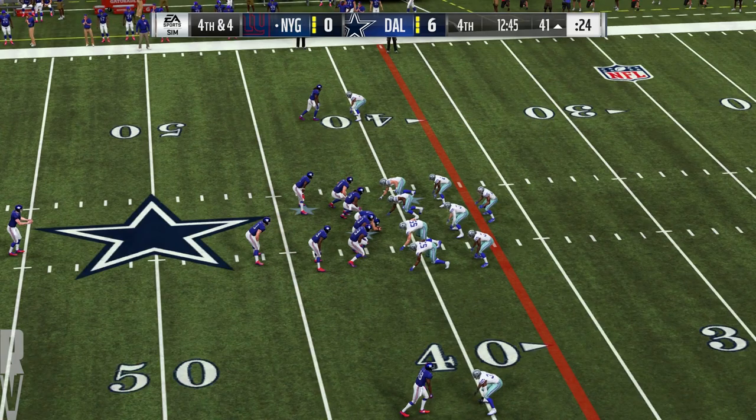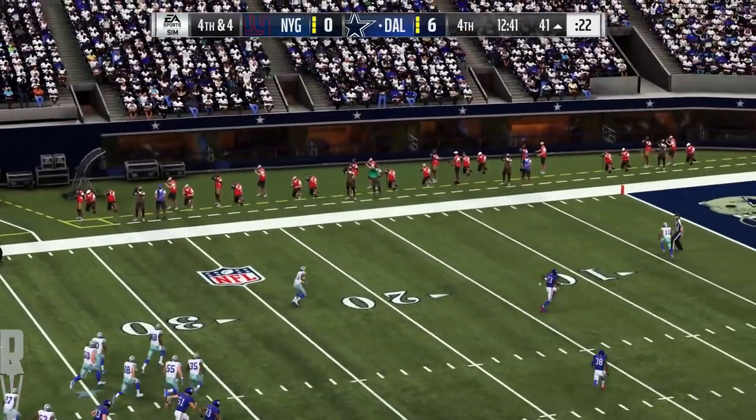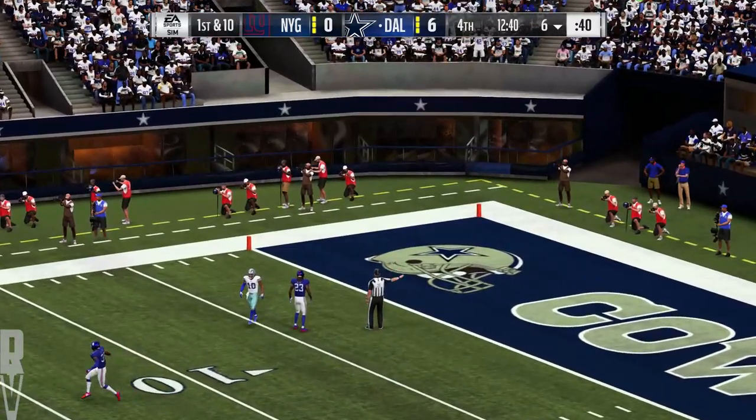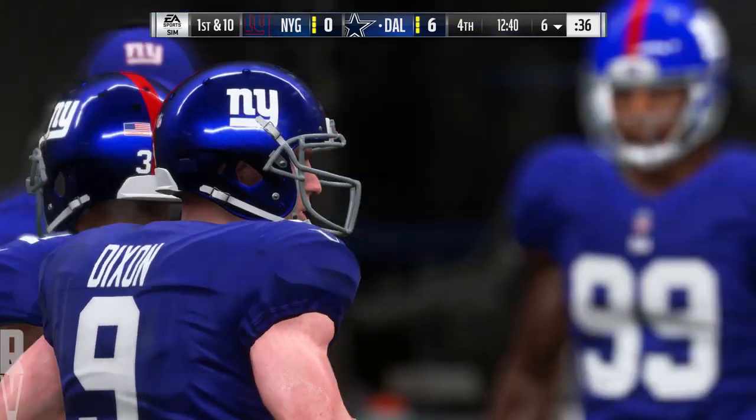Here's Riley Dixon now, as he'll come on for his 5th kick of the night. And he deserves a bronze leg as he gets this one away. And now Dallas gets set to take the field. And they split the uprights last time for three.